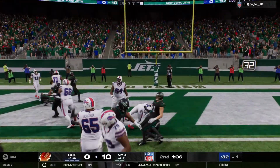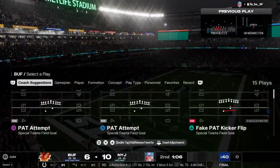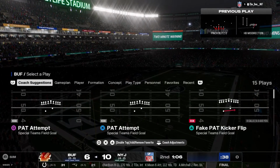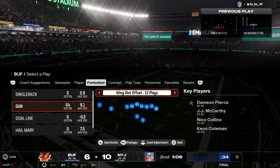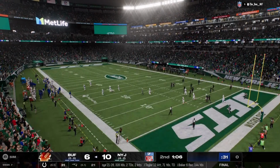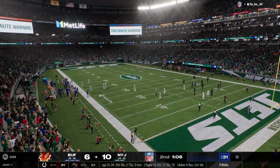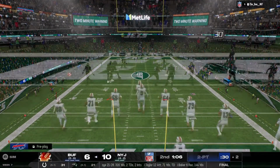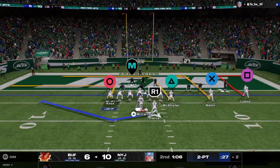Pierce. And he's across for the touchdown. And that flag is not going to stop this celebration. They know that's an offsides call. And now the Bills offense staying out. They're going to go for 2.